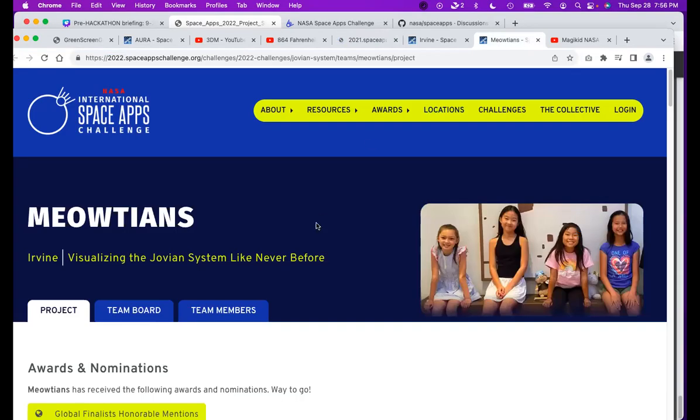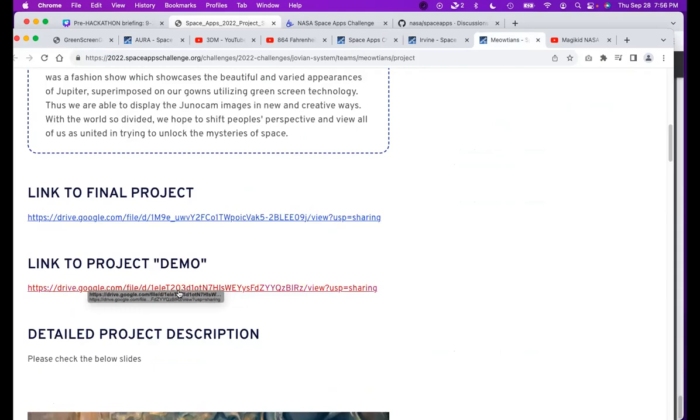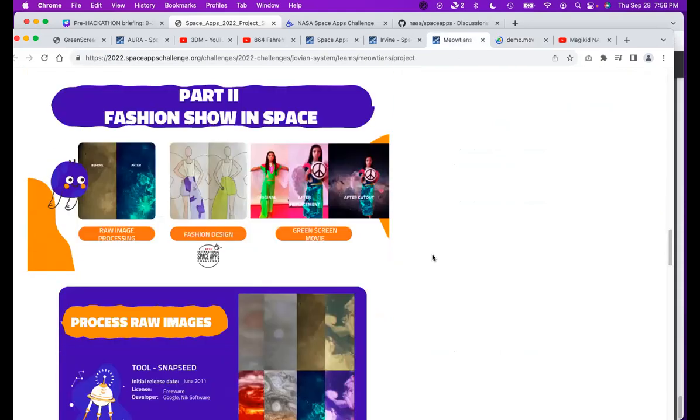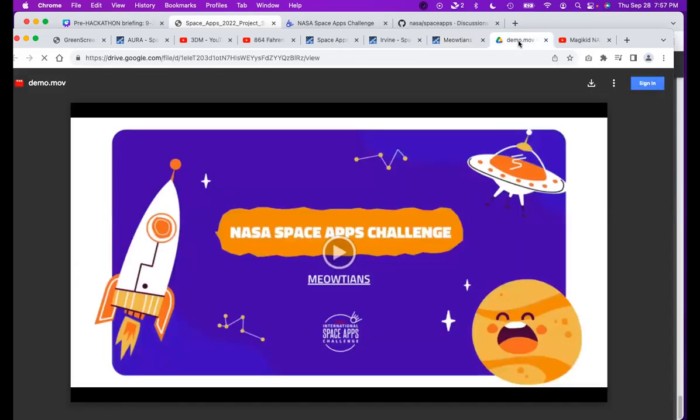Yeah. So Meowshins was the other one, and they used a green screen as well to showcase their idea. Let me go ahead and show. I think they have it maybe in the picture actually. They showed that, here they go. They had that green screen movie, and it was all about taking art from the images taken around Jupiter.